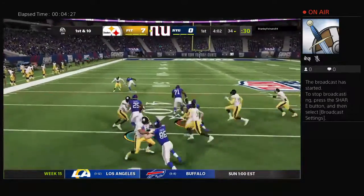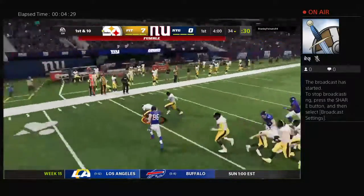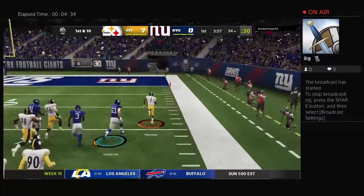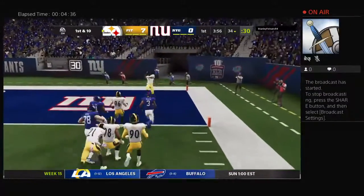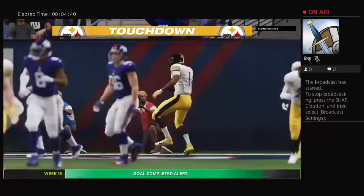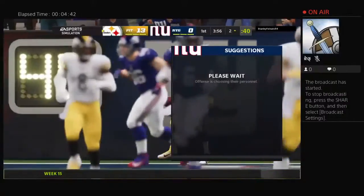They'll run. This is Melvin Gordon. And right away, he lost the football. And it's picked up by the Steelers. And now the rookie's free. And he takes it back to the house. A fumble recovery for a Steelers score.